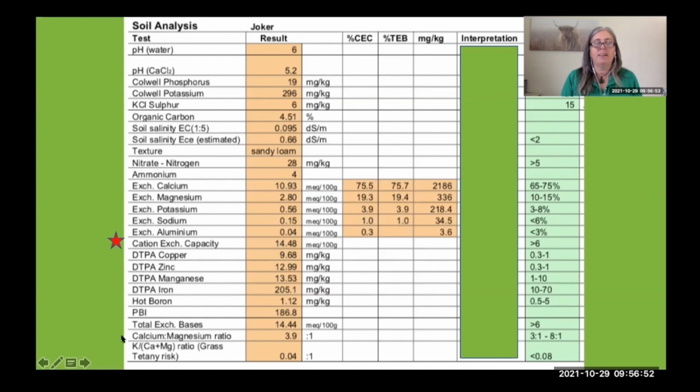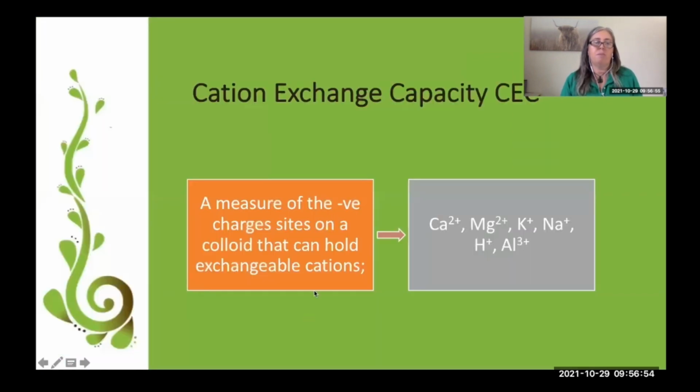And the reason I say that is because it's a measure of, as I said, the size of your soil, but it's about the negative charges on the colloids that can hold cations. So calcium, magnesium, potassium and sodium, hydrogen and aluminium are cations that these negative charge sites will hold on to, okay? And these are the cations that we want to exchange.